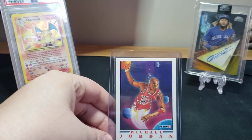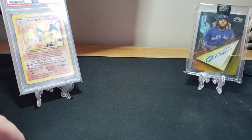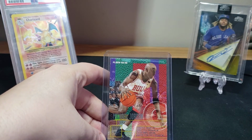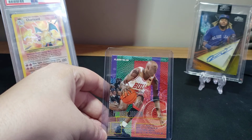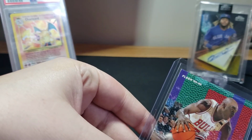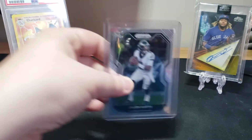The centering on this one looks pretty damn good, I think. You guys be the judge. And then this one, just another Jordan. I think this one, I'm hoping it gets a 9. But you can see that top left corner, there's some edge wear going around there. But I really think anything Jordan, you've got to swing. You've got to swing for the fences.